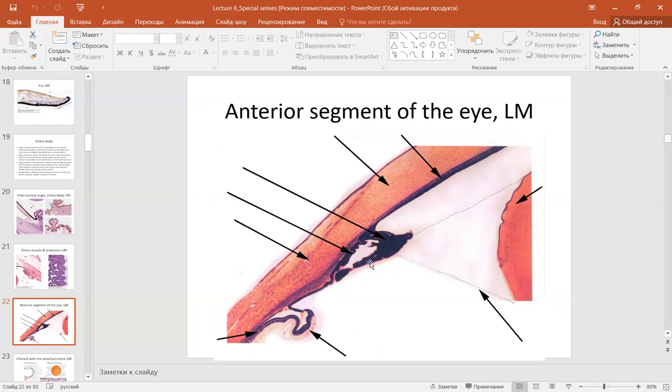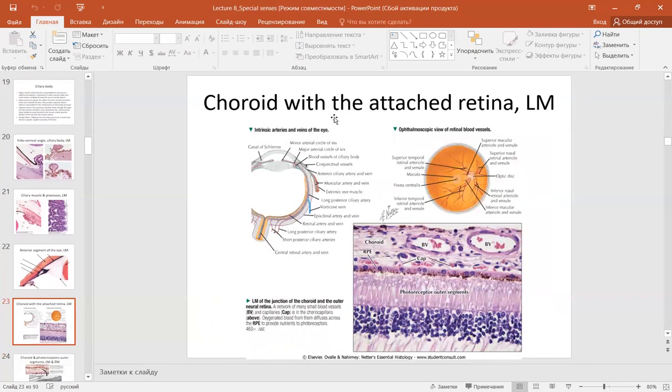Here you have the corpus ciliaris, the ciliary muscle, the retina, the choroid, sclera, lens, zonular ligament, fibers. And here you have the cornea to which the iris has been attached as the result of improper sectioning material. Here is the choroid with attached retina.